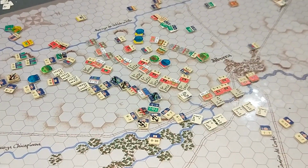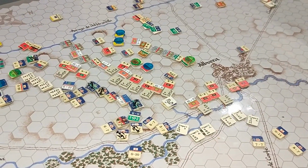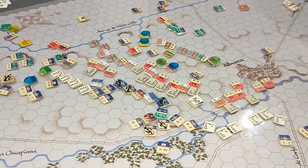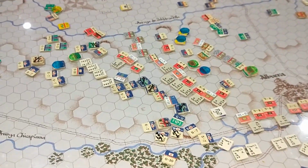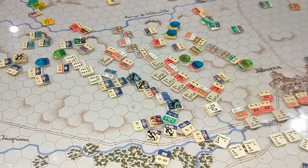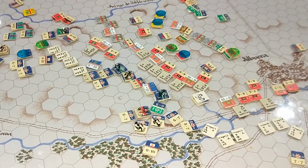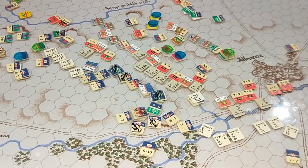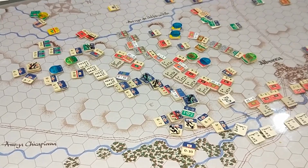Okay, it's the end of the 1:40 p.m. turn, so we're just at 2 o'clock, and this is yet another rain turn, and all of these weather effects, they halve fire combat, they halve artillery fire, they reduce movement values. This all mostly penalises, I think, the British.